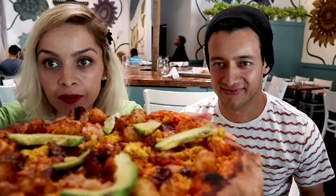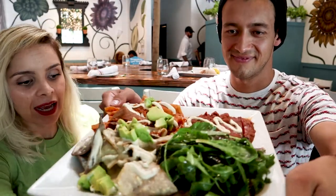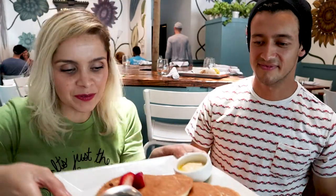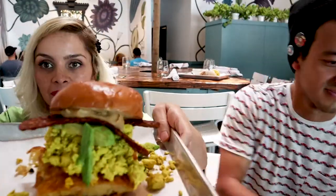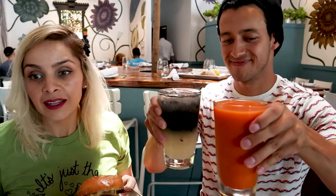So the food is here. I'm speechless. We have so many. Look, I've been dreaming of this pizza, literally dreaming. We have chilaquiles that we've never seen before. We literally have pancakes because of course this is breakfast food, so we need everything. And we have a huge burger. And we have the most beautiful lemonades, literally in the history of life. Yeah. Of course. No, I feel like I just want to order lemonade everywhere we go.